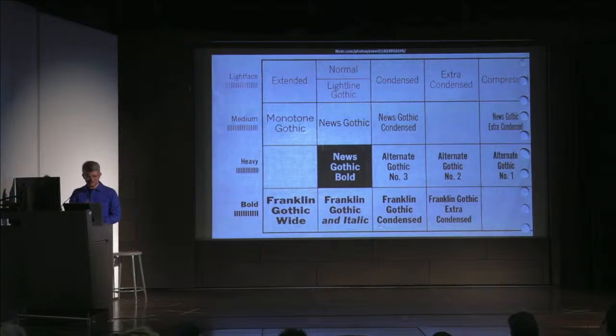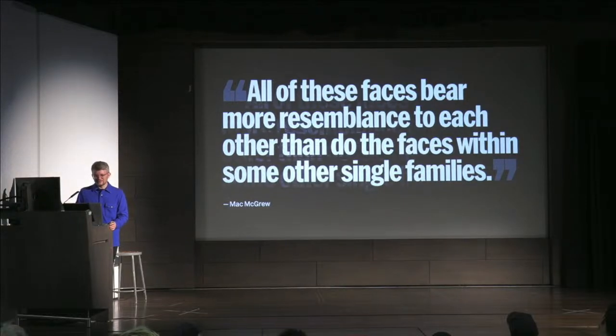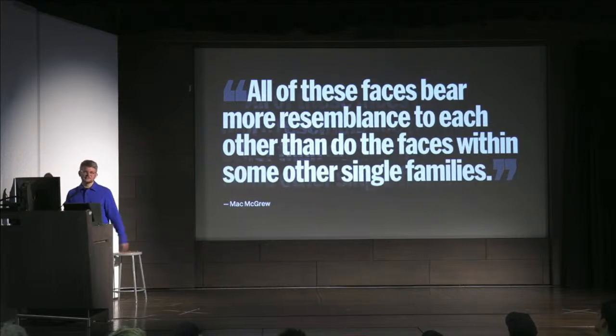But you can see how all these different typefaces, even though they have different names, have a similar underlying structure or design aesthetic. As Mac McGrew said, this group of typefaces, which ATF called the ATF Gothic family, are more similar than some of the other typefaces I talked about, especially the early typefaces where each size was being cut by hand, and there were a lot of irregularities between sizes and different styles. Because ATF was using this machine that helped to keep things consistent, it also helped keep the larger family of typefaces consistent.